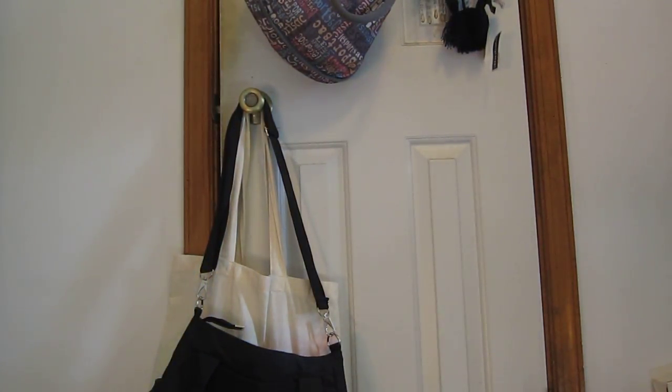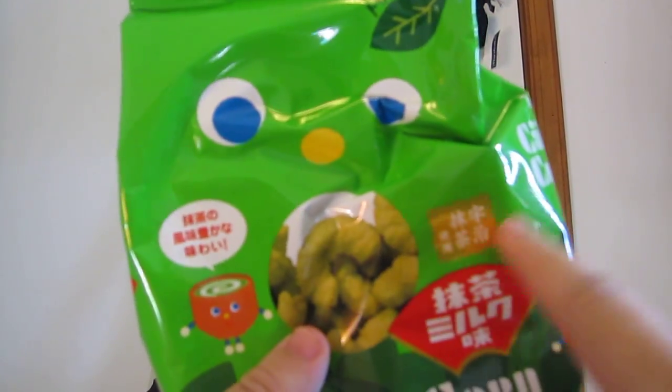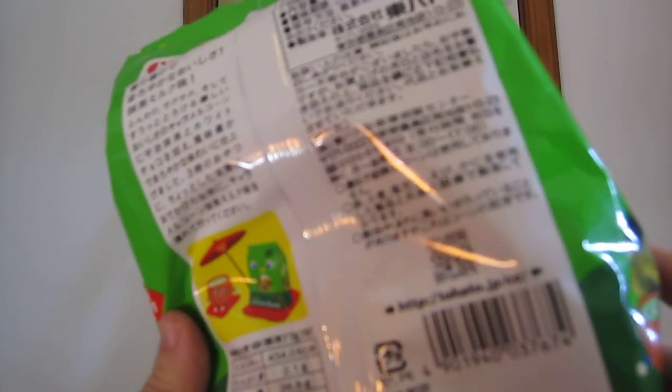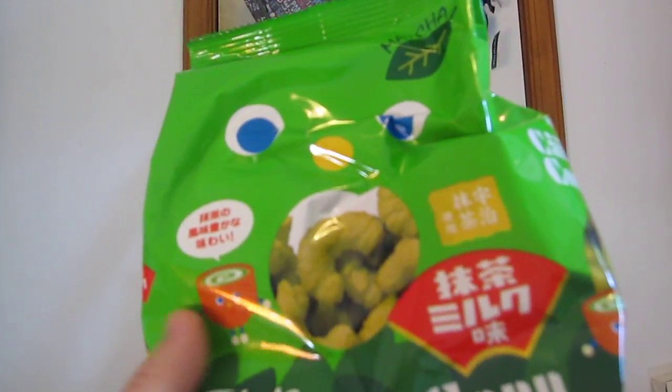The cam, okay. I don't know if you have tried this before. This one is the Tohato caramel corn. And this is the green tea one. Green tea and caramel. I haven't tried it, and I have the original. This is the matcha one, yeah. And so, matcha, green tea, whatever. I haven't tried it, so I might try it right now.